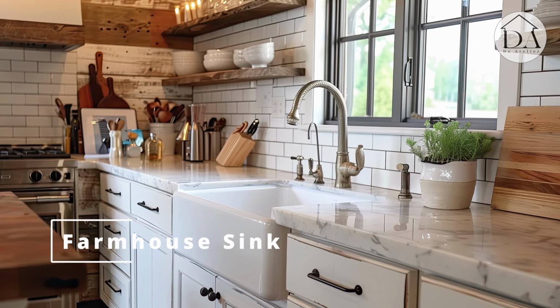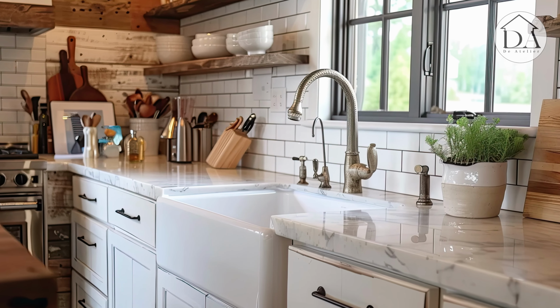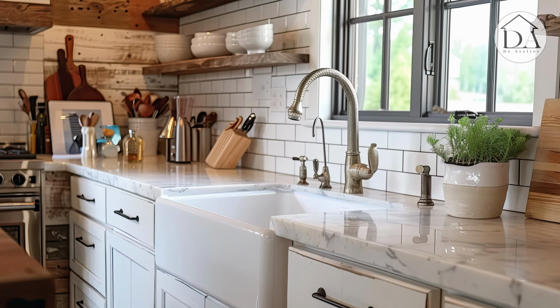Farmhouse sink. A large, apron-front farmhouse sink is a signature feature of this style. It not only serves as a functional element but also adds a nostalgic touch to the kitchen.